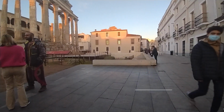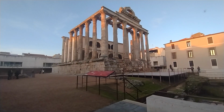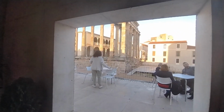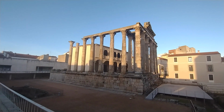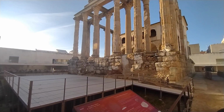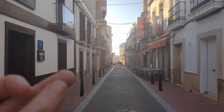First, we are going to go to the Temple of Diana. This stunning Roman temple was actually dedicated to the worship of the emperor, and it must have been one of the most popular places in the town in Roman times because it was built right in the centre of the forum. From what I could see, it is still a popular area filled with people and life. The temple was built in the 1st century, but then some aristocrat built his palace within it in the 1500s.